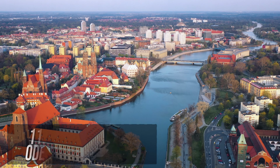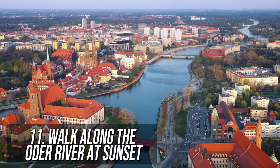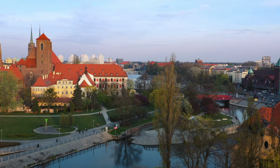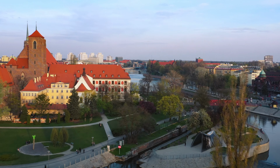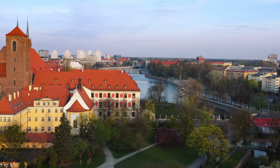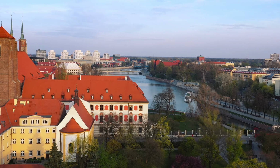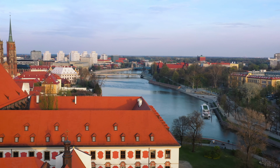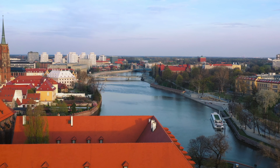Number 11. Walk along the Oder River at sunset. After a busy day of sightseeing, take a relaxing walk along the Oder River. The sunset over the river paints the sky in stunning colors, making for a peaceful and romantic evening stroll. The reflection of the old town on the water is a sight you won't want to miss.